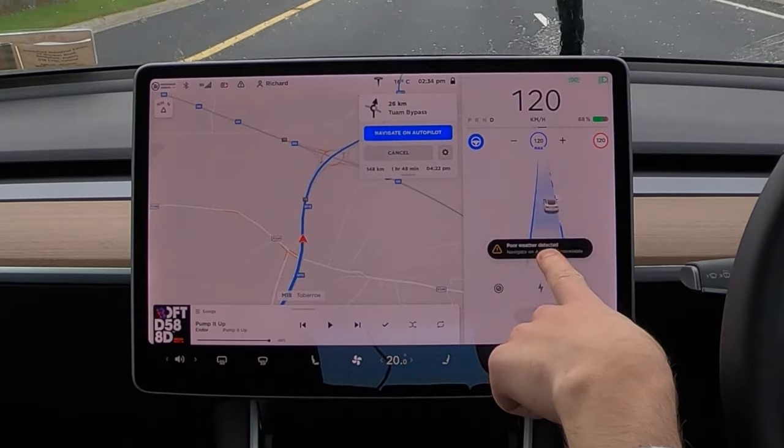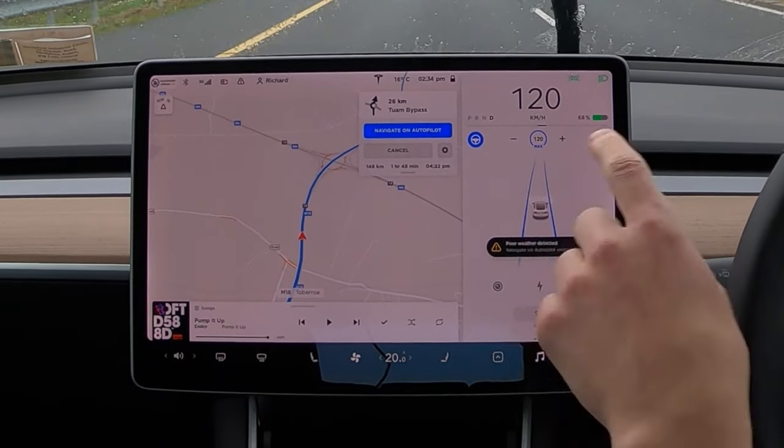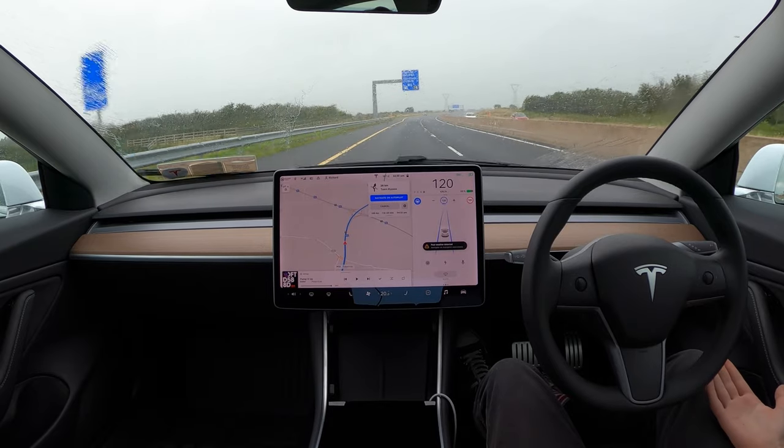Now, you can see that Autopilot did just disengage, Navigate on Autopilot disengaged. You can see it says poor weather detected. So what does that mean? It just means that it won't automatically merge onto or off of the highway, and it won't automatically make lane change suggestions for you, but it is still able to automatically perform lane change maneuvers, as you saw just a minute ago when it disengaged.